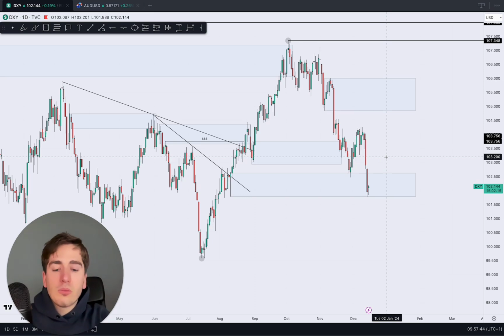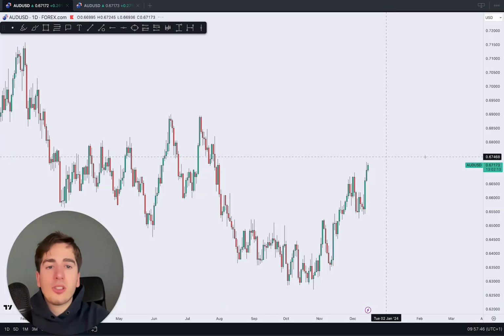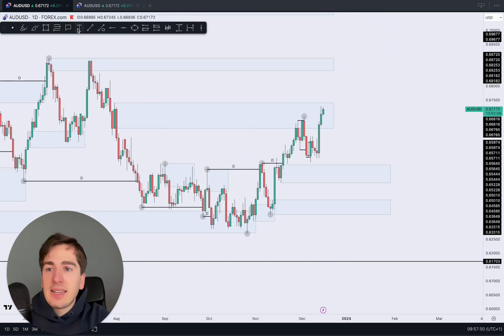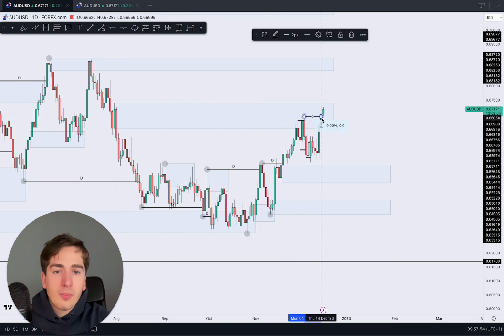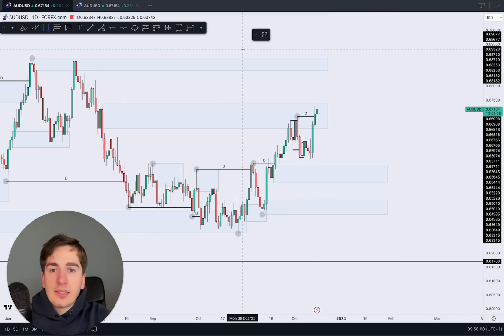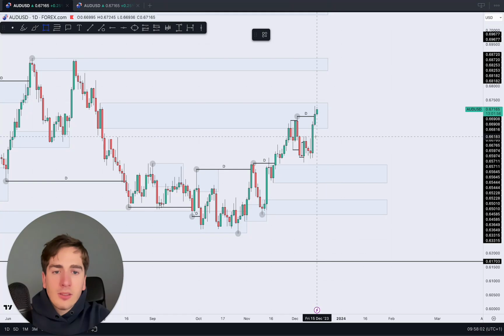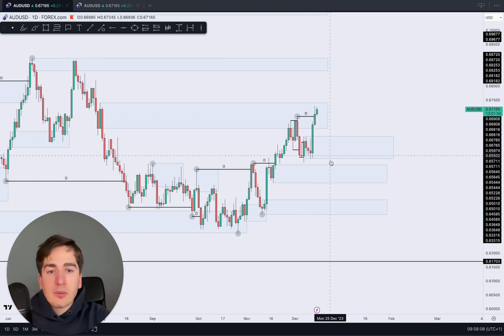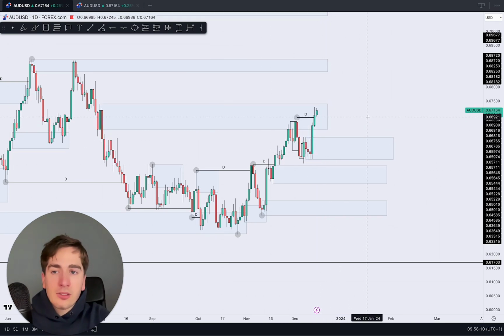So moving on to Aussie dollar. Aussie dollar moved up higher with the internal daily structure, but has also provided this daily BOS over here. Daily BOS in the highs means that we now have this entire area of daily demand, so pretty much just refine it into this daily zone over here. After daily BOS, what to expect? We expect a pullback, so we could start seeing a pullback soon on Aussie dollar.